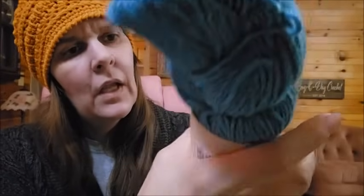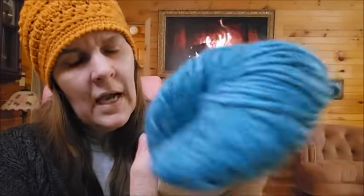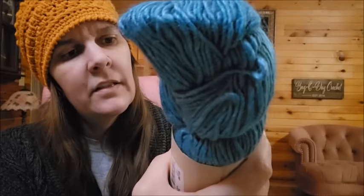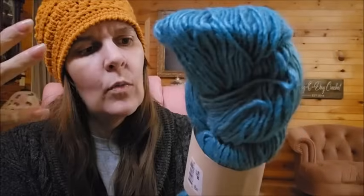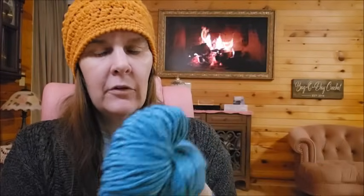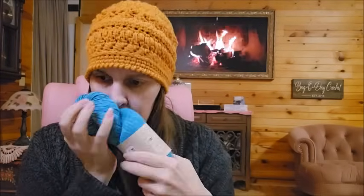Well, we got to read about it now. It's 40% alpaca, 40% Highland wool, and 20% silk. 3.5 ounces, 100 grams, 197 yards, number 4 weight. Hand wash and lay flat. All right, color number 71. It's a very pretty color, being a blue. It feels really nice. I like that. They say it's a 4-weight, right? 4-weight, 1-ply roving. Why don't we check that out?